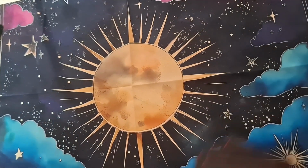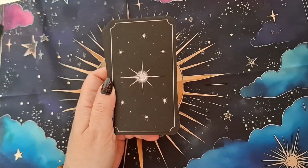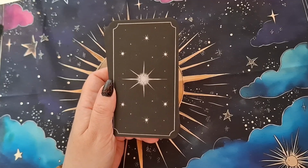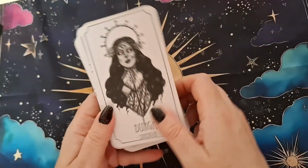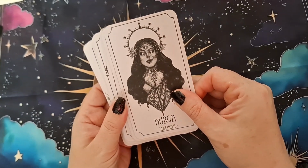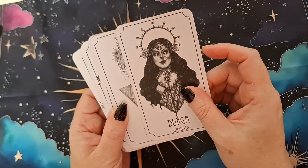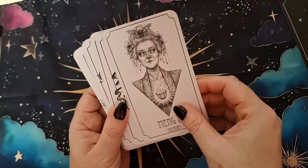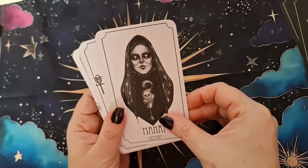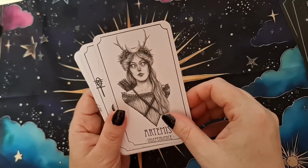Now, the next tarot on my list is the Goddess Oracle by Caitlin McCarthy. And I love this. If I didn't have the Tarot of the Abyss in my top 5, I probably would have put it in here as well, because it's the black and white artwork, the line work, the detail within it that is just so beautiful. I do a goddess reading, and I love to use this to think about the energy that you need to move into and what goddess is.